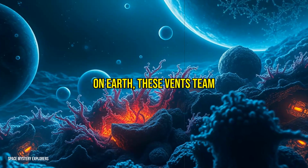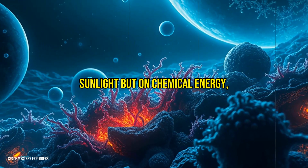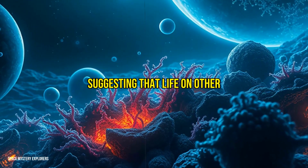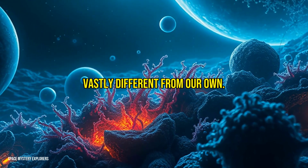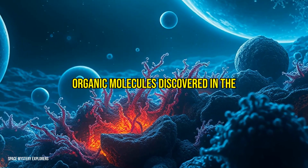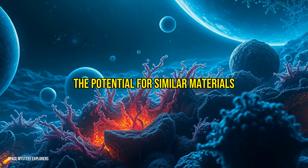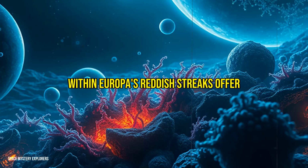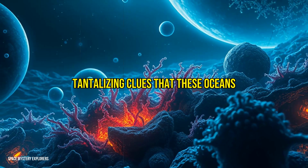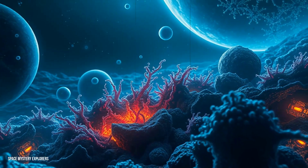On Earth, these vents teem with life, relying not on sunlight but on chemical energy, suggesting that life on other worlds could thrive in ways vastly different from our own. Organic molecules discovered in the plumes erupting from Enceladus and the potential for similar materials within Europa's reddish streaks offer tantalizing clues that these oceans might harbor the essential ingredients for life.